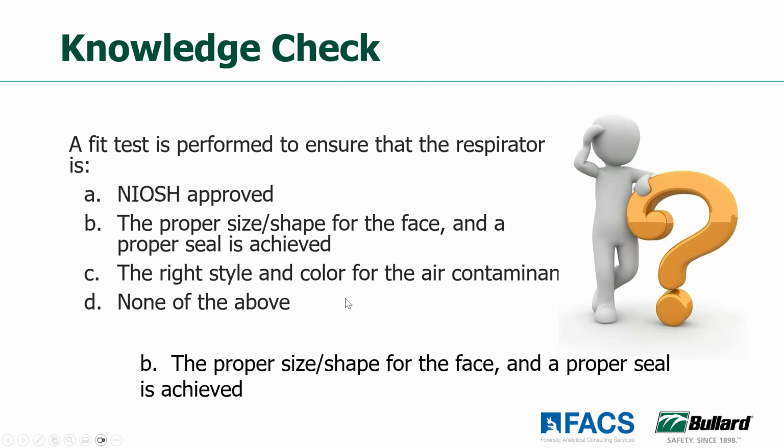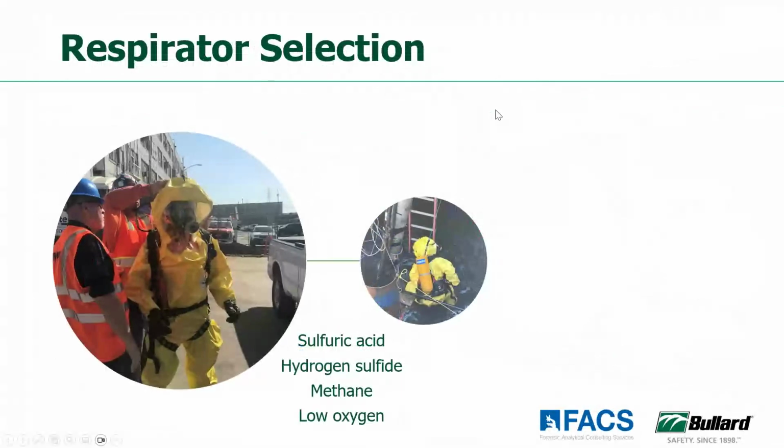Okay, and the answer: proper size, shape for the face, and proper seal is achieved. So good job, everyone. Now we could just go through a series of some pictures so we can talk a little bit about the respiratory selection here.